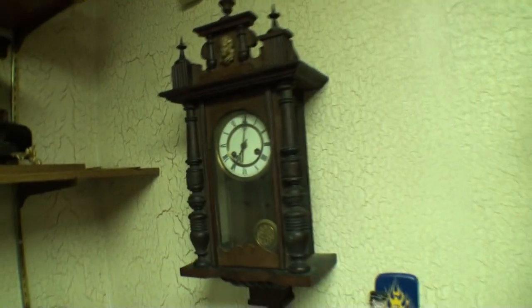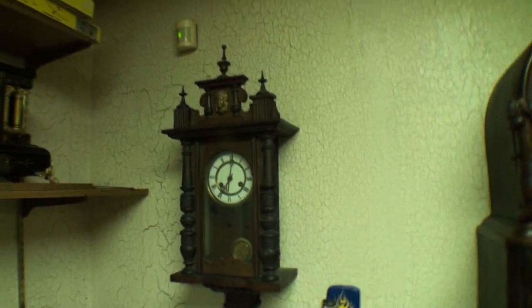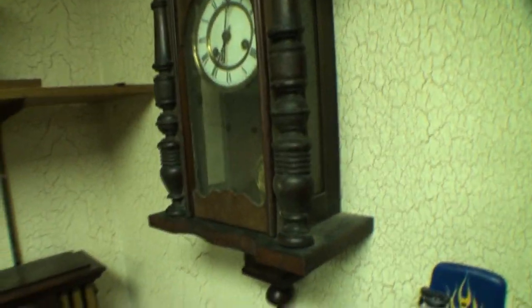Another thing is, do you see this ball right here? Well, there's supposed to be another one right here, and then another one here, and they're not there. So those are lost. Now, I gave $20 for this clock, and it needs completely restored. But it's beautiful just to sit there and look at. So let me go ahead and explain this, and then I'm going to show you the last two clocks that I was going to show you.